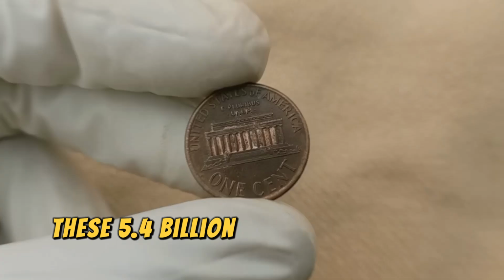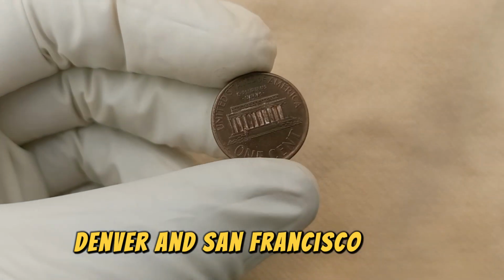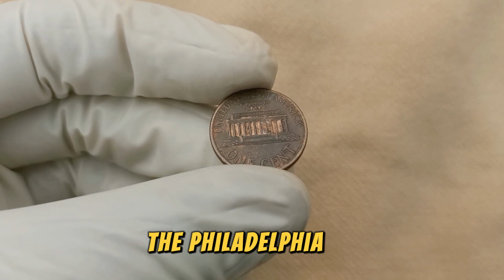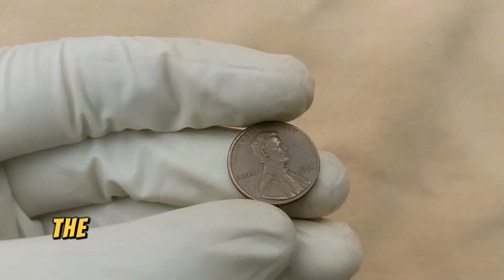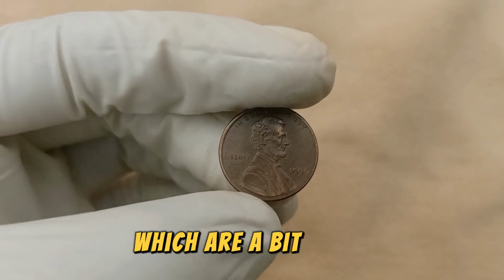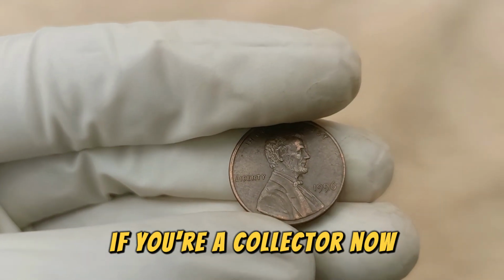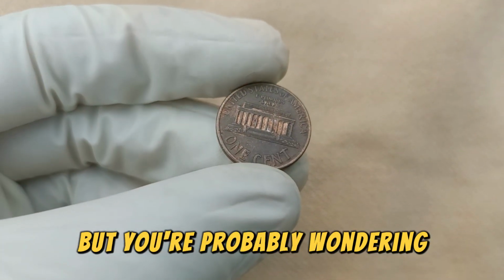These 5.4 billion coins were struck at the Philadelphia, Denver, and San Francisco mints. The most common varieties you'll find are the Philadelphia, no mint mark, and Denver, D mint mark, pennies. The San Francisco Mint did produce proof versions, which are a bit rarer and definitely worth paying attention to if you're a collector.